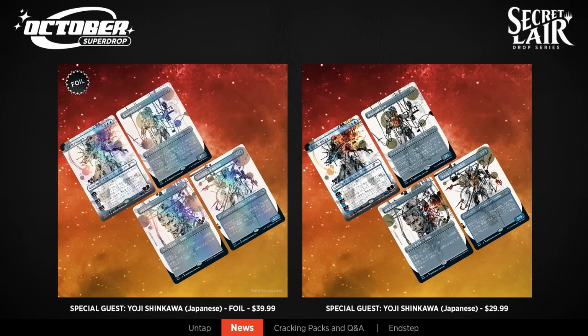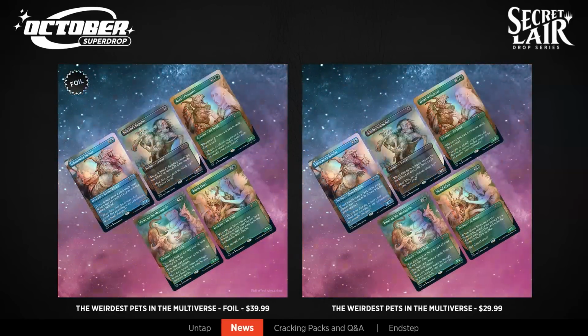And then we've got the weirdest pets in the multiverse, which is a funny way of saying these are a bunch of cool creatures that look weird, I guess. But they are featuring some of the most beloved creatures in the game. We've got Beast Whisperer, Lab Maniac, Stitcher's Supplier, Vizier of the Menagerie, and Wood Elves. Again, foil and non-foil.